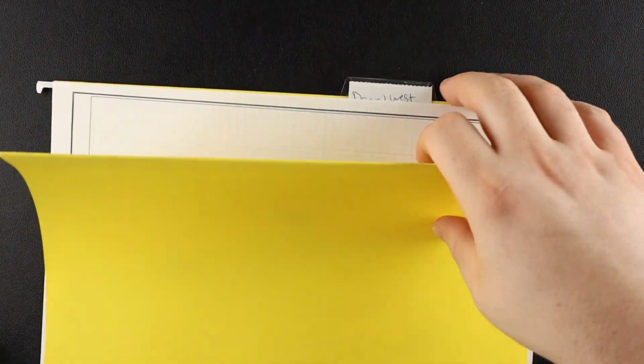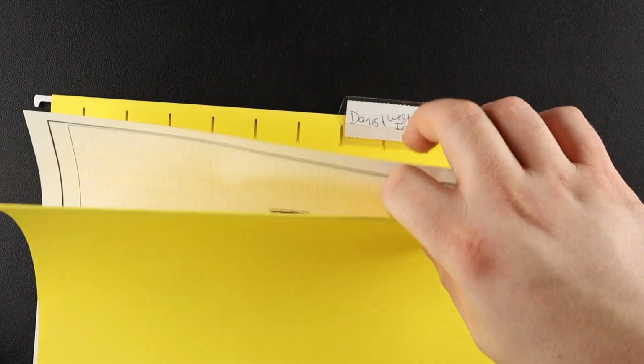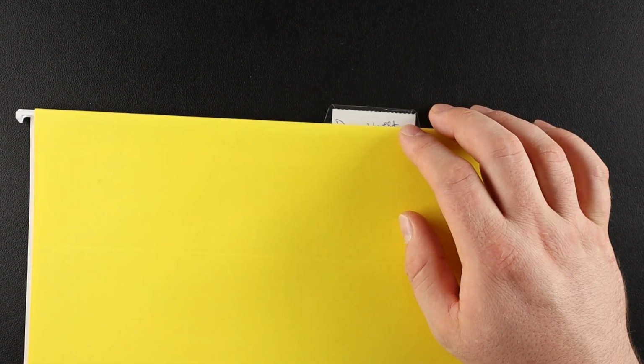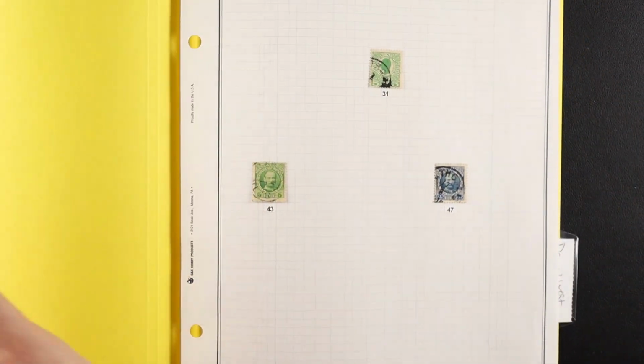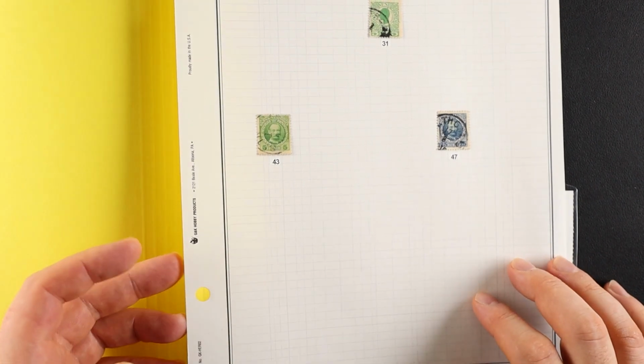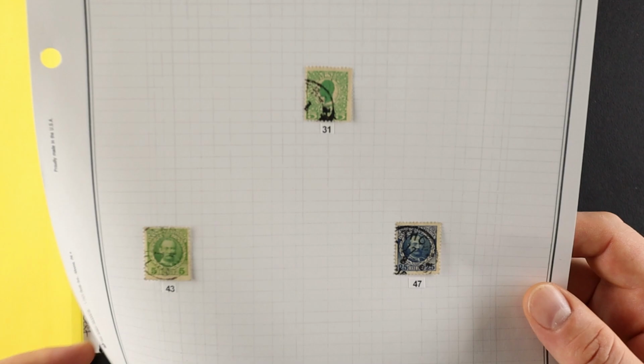Next up, the Danish West Indies. So I looked this up real quick. I'm going to read it off my phone. The Danish West Indies, or Danish Antilles, or Danish Virgin Islands, were a Danish colony in the Caribbean consisting of the islands of St. Thomas with 32 square miles, St. John with 19 square miles, and St. Croix with 84 square miles, founded 1754. Huh. Whoa. So that's it. Jeez. It's cool that I have some.